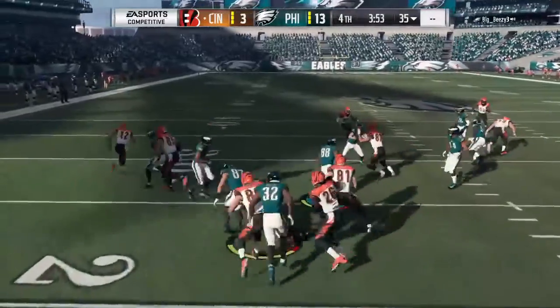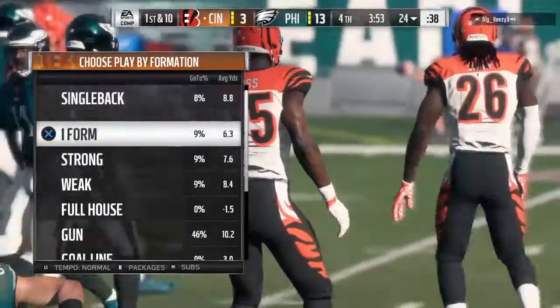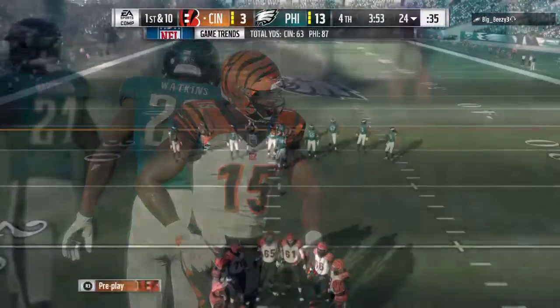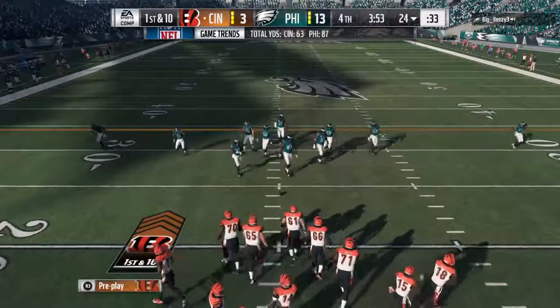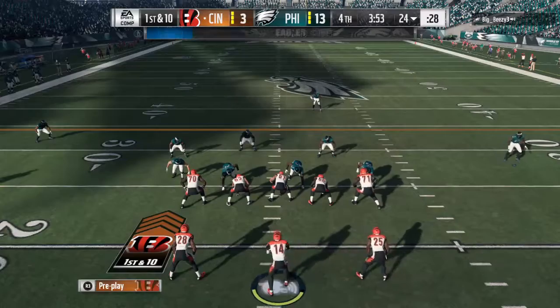Returning it, John Ross. They'll bring it back to just about the 25, call it the 24-yard line. The Bengal offense now gets set to head back out onto the field. And last time, 1-play interception. So this offense, they should be fresh. That's a good way of putting it.